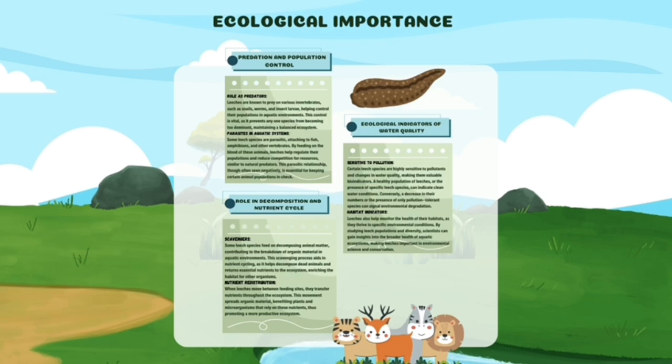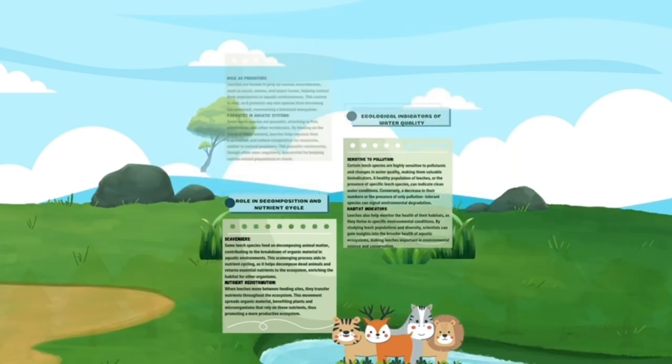Last but not least, role in decomposition and nutrient cycles. Scavengers: some leech species feed on decomposing animal matter, contributing to the breakdown of organic material in aquatic environments. This scavenging process aids in nutrient cycling as it helps decompose dead animals and returns essential nutrients to the ecosystem, enriching the habitat for other organisms.